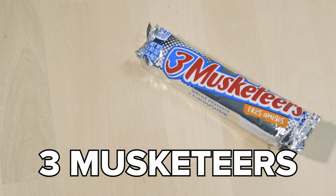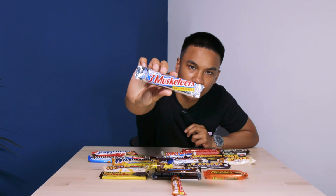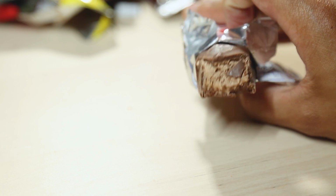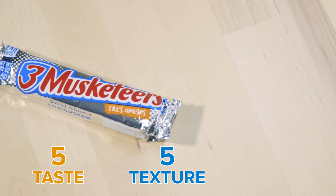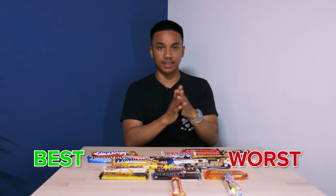Next up, 3 Musketeers, and it says you're one of a kind, so I don't know if it's trying to lift my spirits up for being naughty and having chocolate. Proper soft, really mushy inside. It's basically like a Milky Way, British Milky Way. It's not bad. It is a bit on the soft side, which I personally don't like. I like a bit of crunch to it, and that gives it a 13, which puts it there.